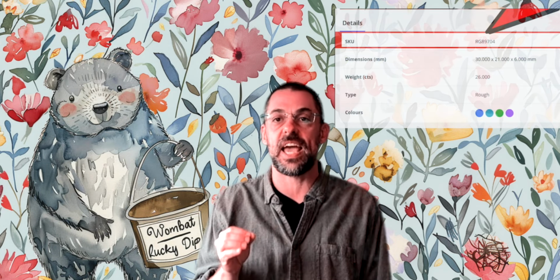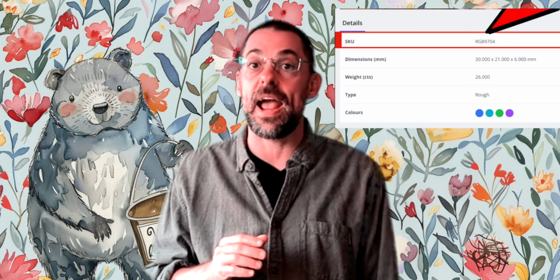Every Wombat Lucky Dip auction lot will have an SKU number below, and the bag that you get will correspond to the SKU number on the auction. When you win an auction, we go to the safe, we find the randomly ordered bag with that number on it, and that's the one that you get without exception. It's all decided beforehand.